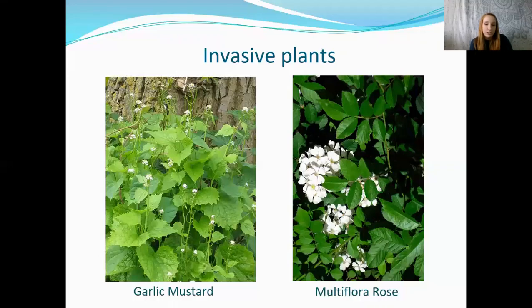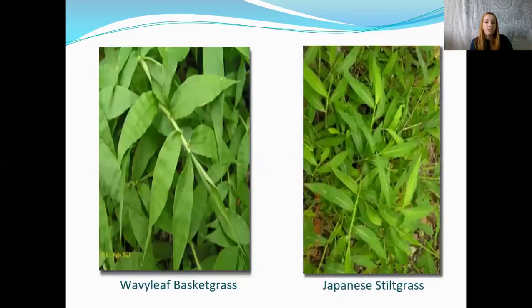On the left, you'll see garlic mustard. It's a biennial flowering plant, easily pulled from the ground. And then on the right, you'll see the multiflora rose, which is a perennial shrub with thorns. You've got the wavy leaf basket grass on the left, and that's a perennial grass with distinct leaves that are rippled and somewhat fuzzy to the touch. On the right, you'll see the Japanese stilt grass. This is an annual grass that has silver hairs down the center of its somewhat bamboo-like blades. It also has a shallow root system and is pretty easy to pull up.